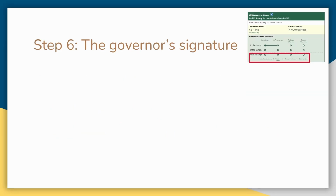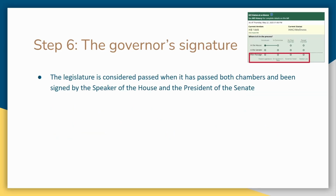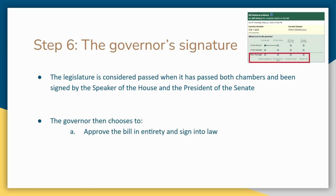Step 6, the governor's signature. A bill is considered passed when it has passed both chambers and has been signed by the Speaker of the House and the President of the Senate. The governor then chooses to approve the bill in entirety and sign it into law, veto a section of the bill but still sign it into law, or veto the entire bill.